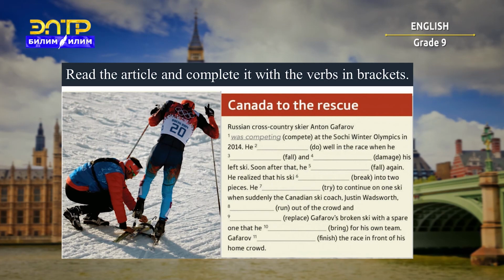So, Russian cross-country skier Anton Gafarov was competing at the Sochi Winter Olympics in 2014. He was doing well in the race when he fell and damaged his left ski. Soon after that, he fell again. He realized that his ski had been broken into 2 pieces. He tried to continue on one ski when suddenly the Canadian ski coach Justin Wadsworth ran out of the crowd and replaced Gafarov's broken ski with a spare one that he had brought for his own team. Gafarov finished the race in front of his home crowd.